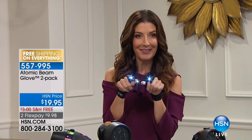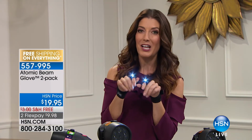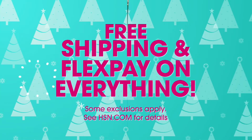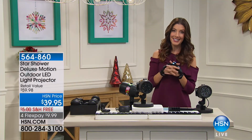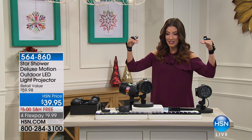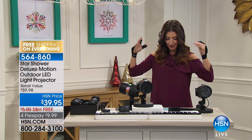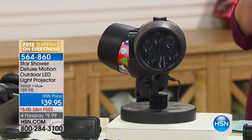In the meantime, let's talk about the Star Shower. Your husband will never have to hang lights outside, up on a ladder, under the eaves, ever again, because this is the best decorating idea ever. They're calling it the Star Shower. Really one of the hottest decorating ideas of the season.